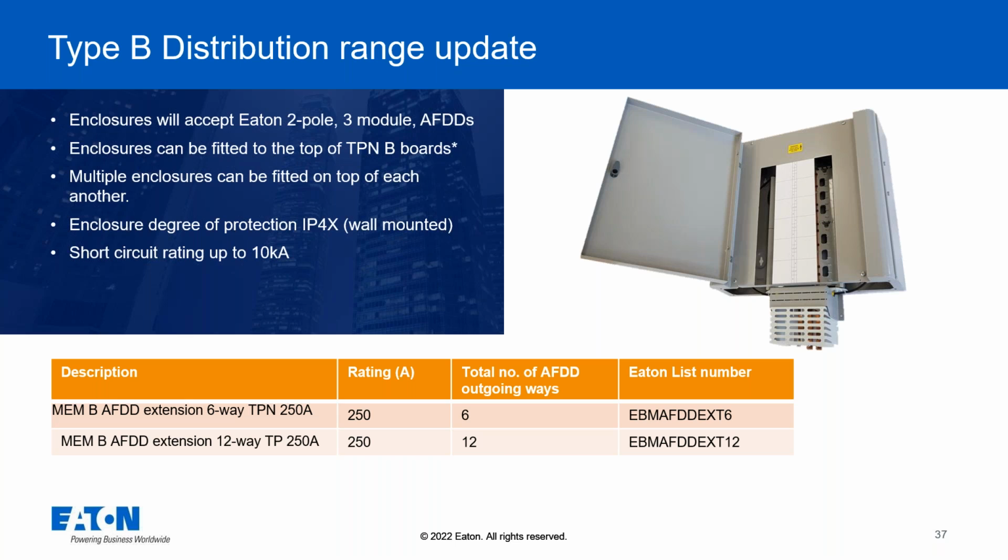The enclosure degree of protection is IP40X when wall mounted, and the busbar on the extension is up to 250 amp rated. This should provide you with a range of solutions when you're looking at AFDDs in a building when you have the requirements to meet BS 7671 Amendment 2. I appreciate I've gone through a lot of stuff there, and there's lots of details available online at eaton.com.